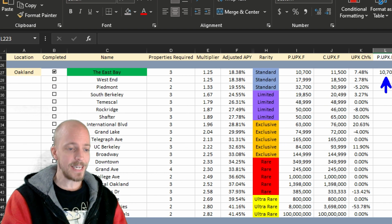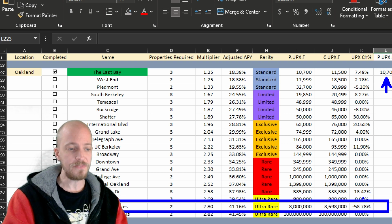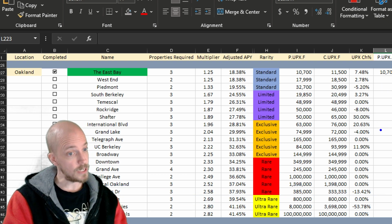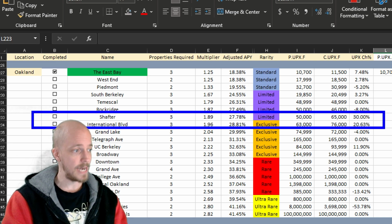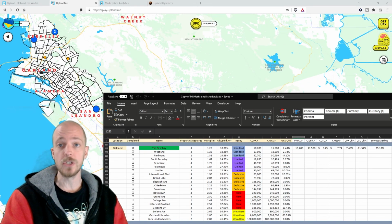If we're looking at the collections, there are some pretty heavy movers, like Oakland Libraries down 53%. We also have Gibbons Drive down 13%. Some gainers, though, we can't ignore: Shafter and International Boulevard up 30% and 20.63% on that end. Pretty good back and forth movement here. Otherwise, relatively calm, stable, not really much else going on other than those collection pieces.